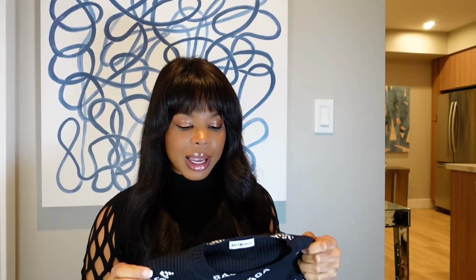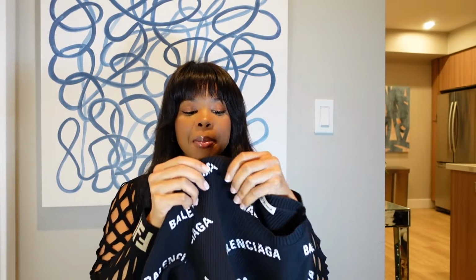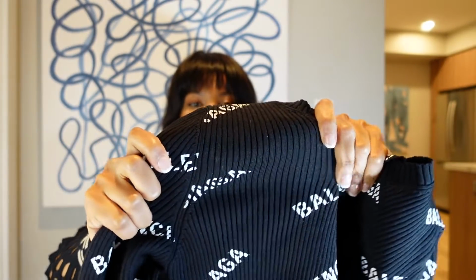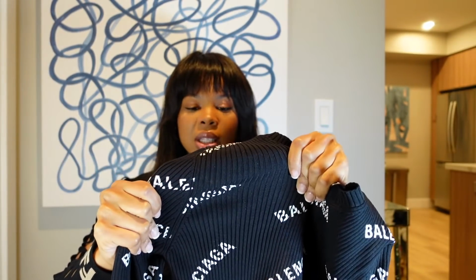But the reason it's on my worst list is because I had only seen this top online. I hadn't seen it in person, and I had to order it online. And I didn't know that the logo wasn't embroidered into the fabric, if you will. So this is a ribbed turtleneck, and I love the weight and the feel of it. Balenciaga did an amazing job with this material, but the logo is printed on top of the turtleneck. So when you wear it, as you can see, it stretches out and ruins the logo.